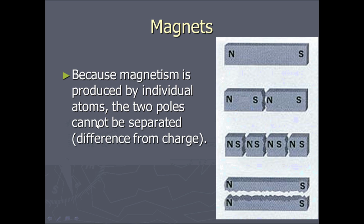And so you cannot separate the poles of a magnet. And it's because those electrons are always going the same direction. So you can keep breaking this, and each piece will always have a north pole and a south pole. Same here, if you break it long ways, so break it, hot dog style, then you'll still have the north and south-seeking poles.